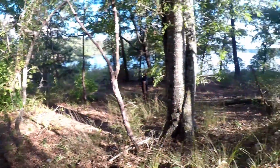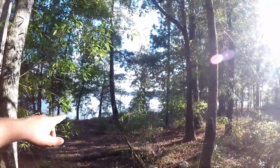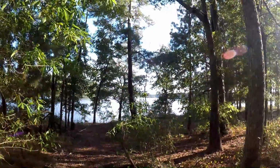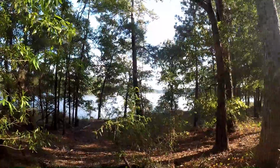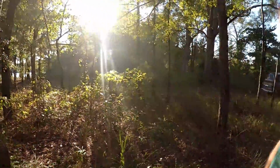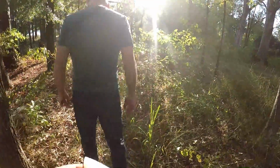Pretty neat place. It's a very cool place. And of course, right out there you can see the lake. That's actually the river, and the river's been dammed, creating this huge lake. So it would have looked totally different out there when this house was originally built. That's cool. A piece of a mug or something.